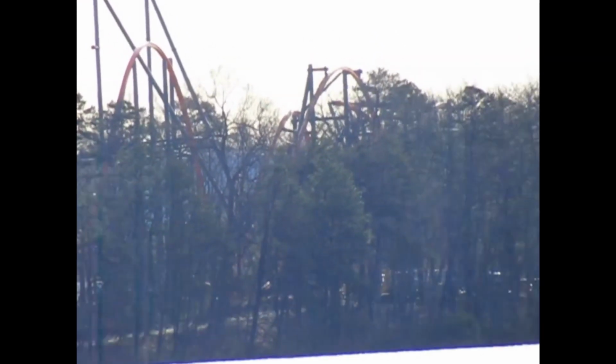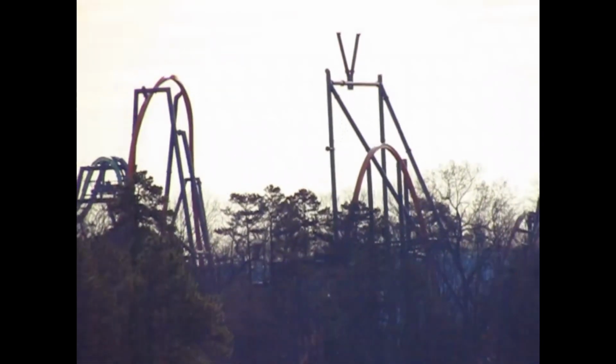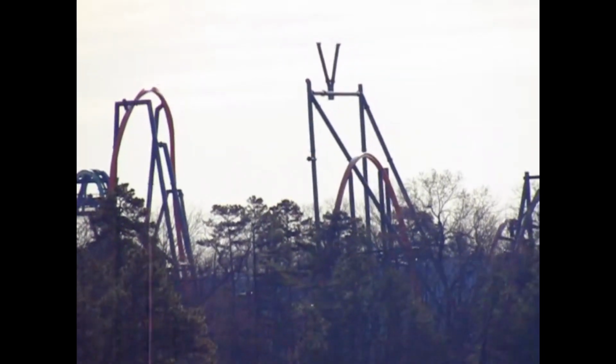I'm hoping that this is the case, that it's not halted. That way we can see it open on opening day for Great Adventure, whenever that is. But otherwise, that's about it for this video.